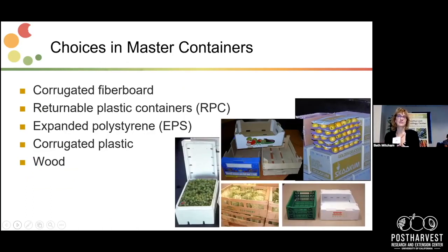So when we talk about packaging for produce, we talk about the master container or the carton, and then we also talk about the internal packaging materials, which oftentimes can include consumer packaging or packages. So for master containers, this is that outer box that holds everything together. The most common material is still corrugated fiberboard, also known as cardboard, but returnable plastic containers or RPCs are increasingly used and very common for certain retail customers.